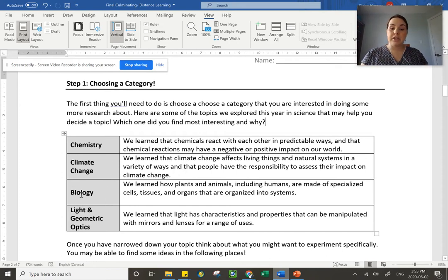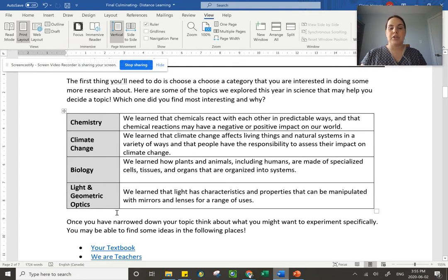We learned about biology. So we learned about how plants and animals, including humans, are made of specialized cells, tissues, and organs, which are organized into systems. And we ended this year with our study of light and geometric optics. So we looked at how light has different characteristics and how properties of light can be manipulated with mirrors and lenses for a variety of uses.